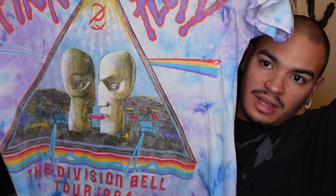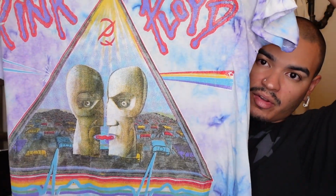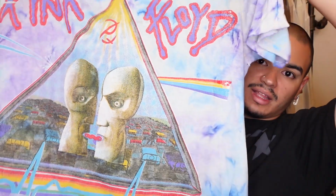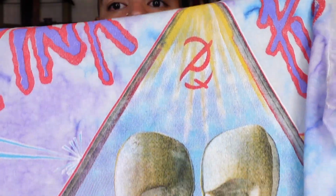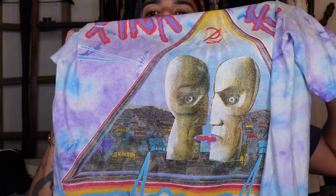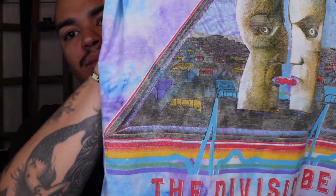On the front it just has that Pink Floyd pyramid graphic, and then this is the tie-dye version. So this one's actually in pretty decent condition. It has a lot of natural distressing and holes. I love the colors and I love the graphic of this one again. Classic Pink Floyd, like rainbow and everything.